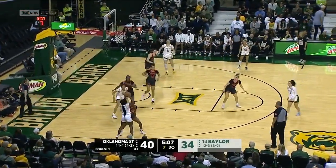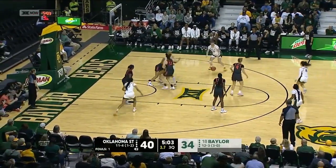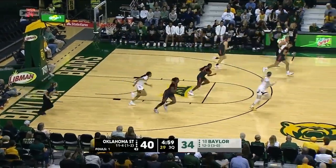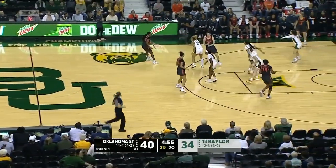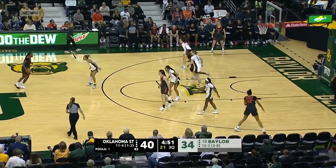Well, Baylor being very patient on this possession, but now it's way down on the shot clock. Bickle falls short. Well, the ball stayed on the perimeter. It never got into the middle against that zone defense. Give Oklahoma State credit.